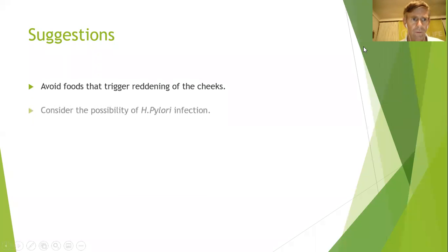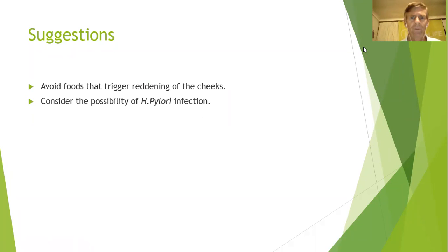All right. So as I was talking about the infections, consider the possibility of the Helicobacter pylori infection, which, as I said, is stress related. So it could be one of those factors over there.